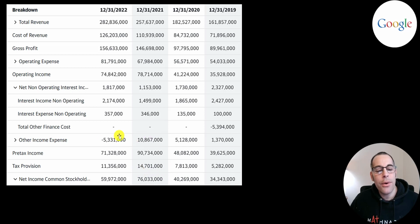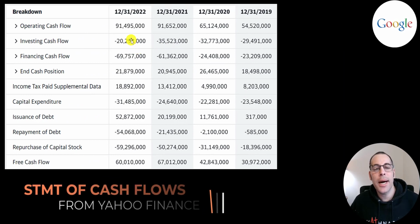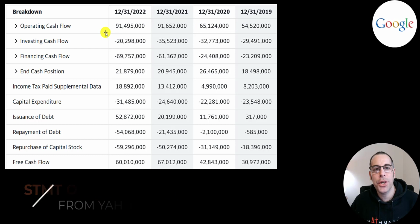That's mainly due to other income and expenses. They had a gain of 11 billion in 2021, a loss of 5 billion in 2022. This is the company's statement of cash flows. The top line is operating cash flow. That's how much cash the company generates from its operational business.